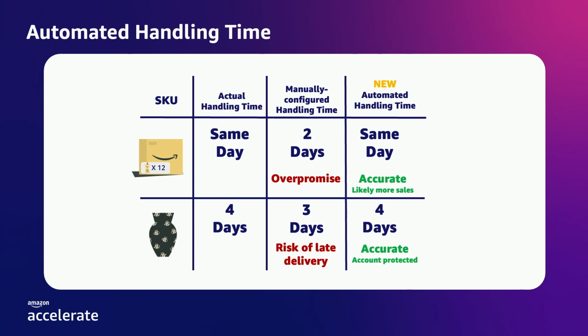So again, by setting automated handling time, it's going to help you set it to the most accurate number based off of how you're performing already. So it's going to learn from what your business does. If your business starts to get faster, it's going to learn with you and set it to that faster number. You don't have to revisit this setting for each SKU every single time.